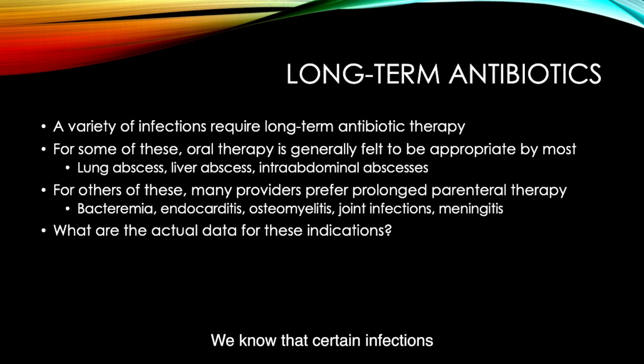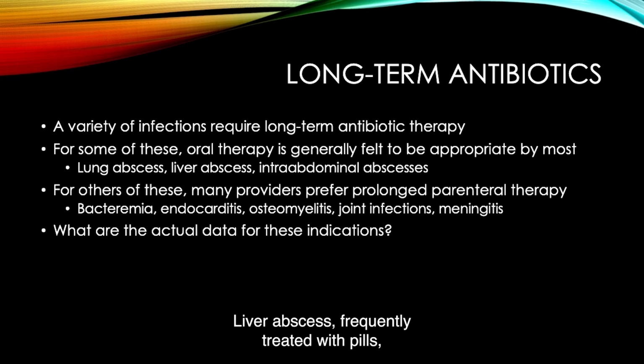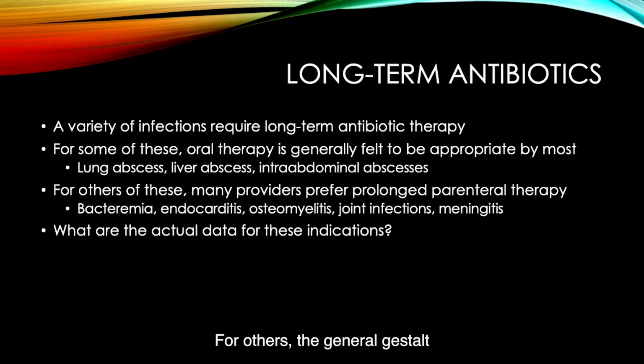Long-term antibiotics, we know that certain infections require longer-term therapy. For some of these, orals are generally felt to be appropriate, like a lung abscess, frequently treated with pills, liver abscess, frequently treated with pills, that type of thing. For others, the general gestalt is you're using IV treatment. The most common ones there are bacteremias, endocarditis, bone infections, brain infections. Actual data for these. Okay, cool.